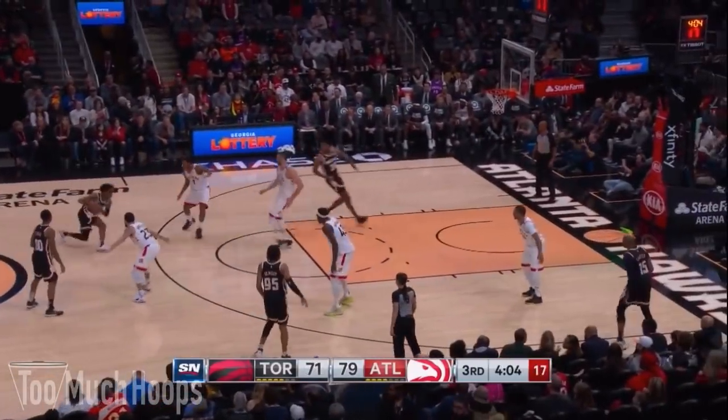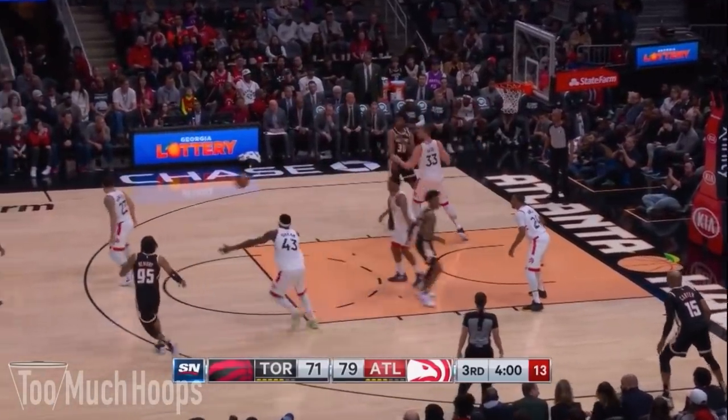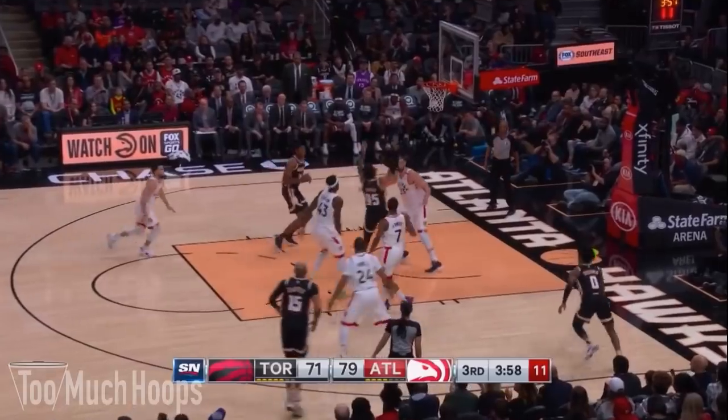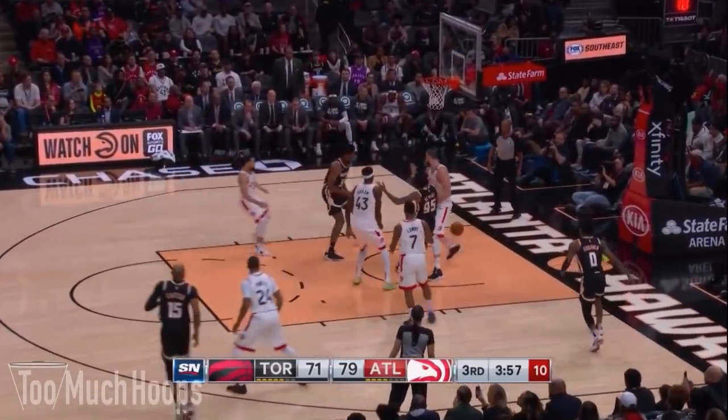On this play, the ball goes into the post, and Gasol giving up nothing, but as the pass goes out to the other side, Siakam gets out of position, his man gets a step on him, but Lowry with the great hands to get the strip. It goes out of bounds off Bembry too. That's going to be Raptor ball.